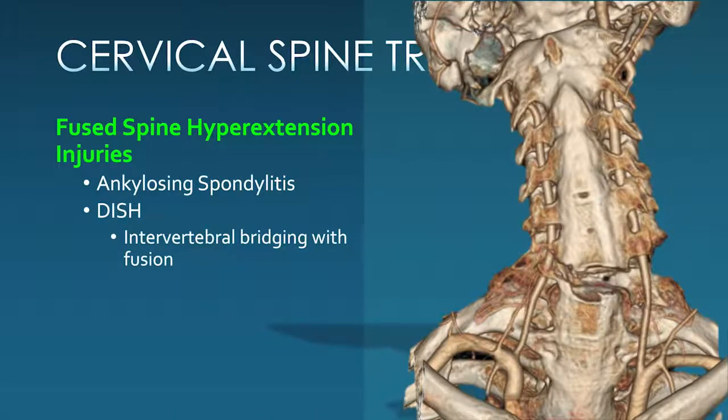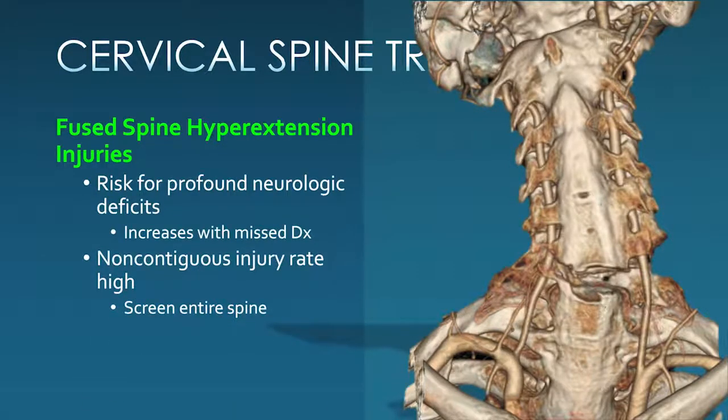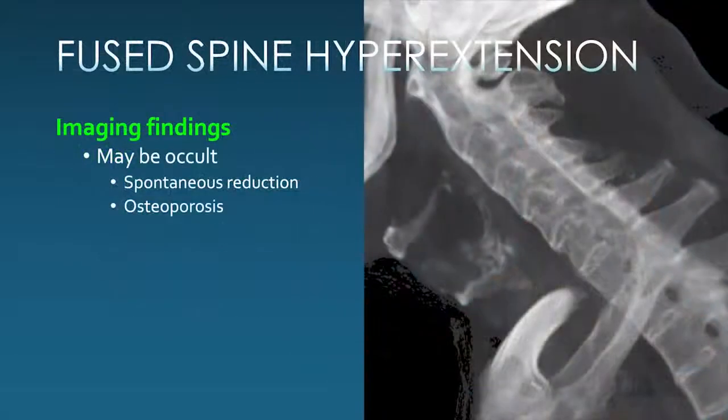So we have intervertebral bridging with bony fusion across all of that. Typically in these patients as well, the bone quality is poor, and so again, very fragile, particularly in hyperextension. Huge risk for neurologic deficits with these patients. If they do come in intact and this is a missed injury, that likelihood of a neurologic injury coming out is very, very high. These injuries can also be non-contiguous. So when you do find any one spine injury, you really should be evaluating the whole spine. And so it's important really with these sorts of injuries, make sure you do screen the entire spine.